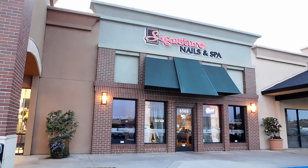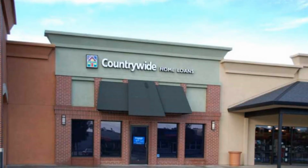The last spot on the list is this nail salon right behind me. Signature Nails and Spa, the former Countrywide Home Loan Bank. So here's current day Signature Nails and Spa. If you can see, this used to be Countrywide Home Loan, used to be a bank. Here's an old image that I found online. Nothing's changed about this building, not even the color. Everything's exactly the same. The only thing is they remodeled the inside, threw a fresh coat of paint on this building, and put an updated logo on it.